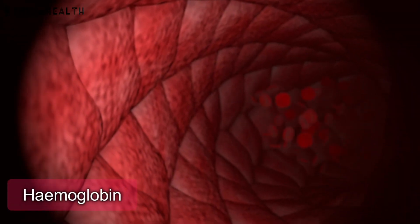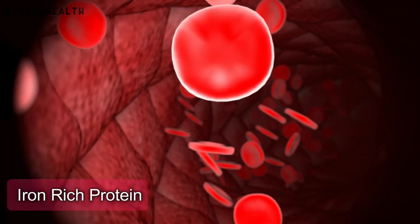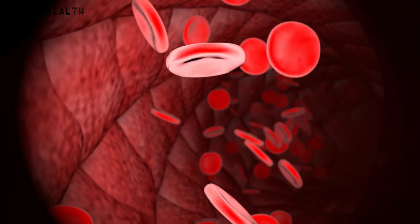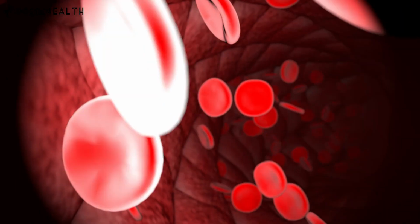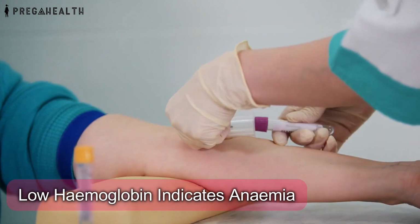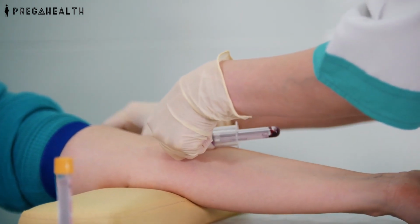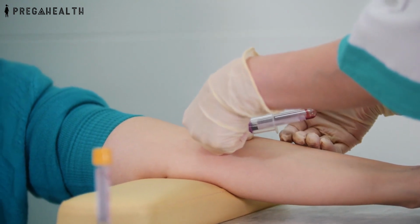Measuring your hemoglobin. Hemoglobin is made of iron-rich protein which is present in red blood cells. Red blood cells are special cells which carry oxygen from lungs to the whole body. Low hemoglobin indicates anemia. You need to have a good amount of hemoglobin in pregnancy to meet the increased demands of pregnancy.